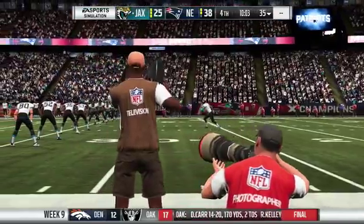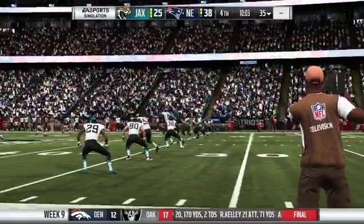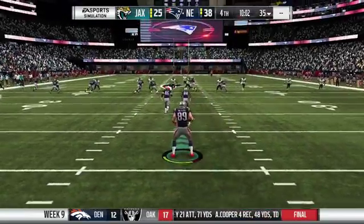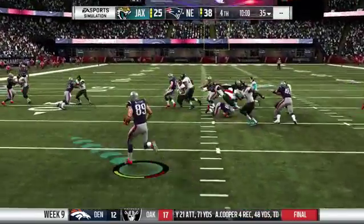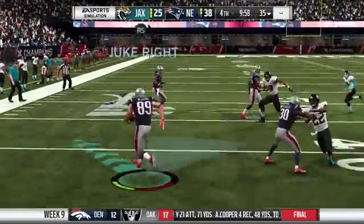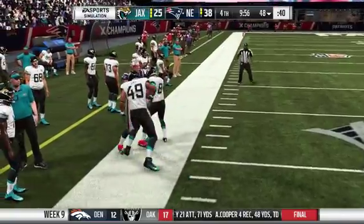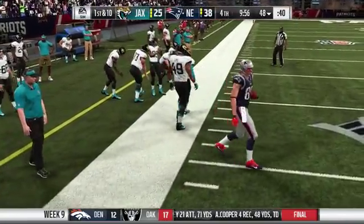So they put together a good little drive there, but ultimately stalling out in the red zone. Yeah, I know a lot of people look at it as a little bit of a negative. They didn't get 6 points out of it, right? Didn't get the touchdown. But that's actually okay. They got 3 points, able to give their defense a little bit of rest, let them settle down over there. So all in all, to me, that's a good drive.